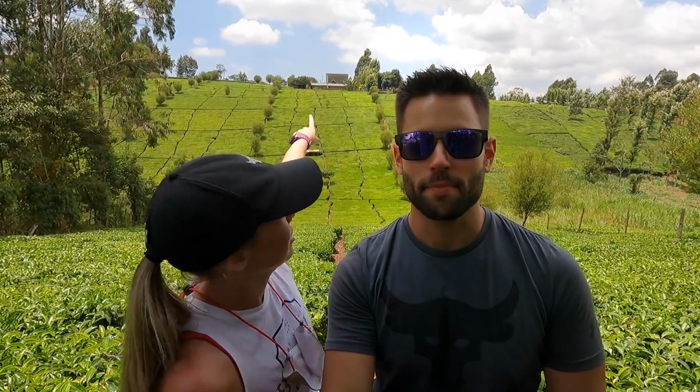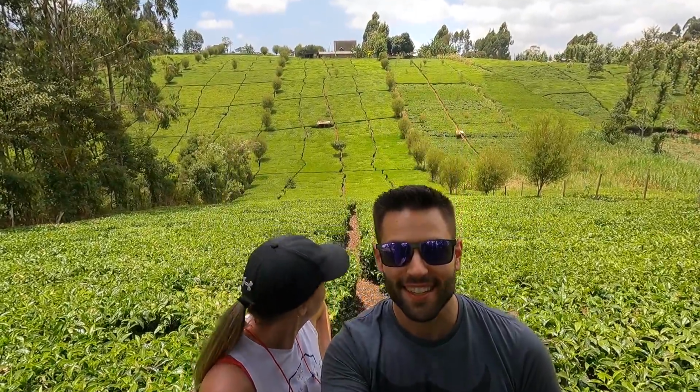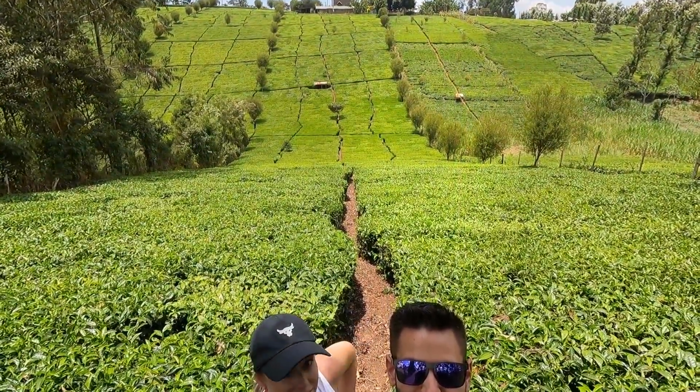So after going through the factory, which was super interesting, we came back to where the house is. You can actually see the roof of it, all the way back there. We walked from one end of the farm to the other. And look at the view. The view is, like, this is insane.